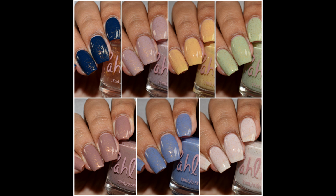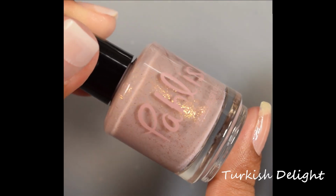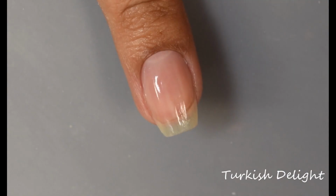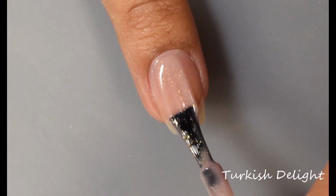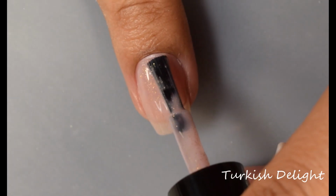So to start off with, we've got Turkish Delight. This is described as a rosy greige cream with a scattered gold dust effect. I do feel like the bottle shot here is just a touch bright, but me actually painting my nail is behaving on color accuracy, at least on my monitor. So this one feels very crelly-like to me.